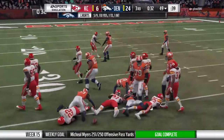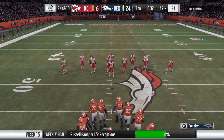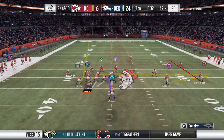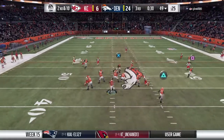He couldn't quite hold it. Got hit. Ball pops out, incomplete. My high school coach, John Ford, used to say all the time, if you're in a bad situation, laddie, don't compound it with a bad decision as well. And I think that's what we just saw there. Harassed in the pocket, and he throws into double coverage anyway.